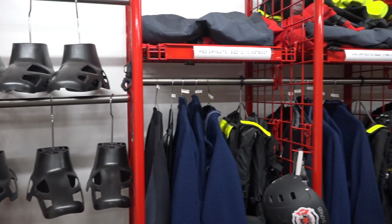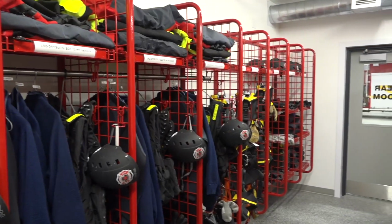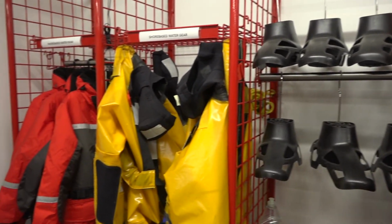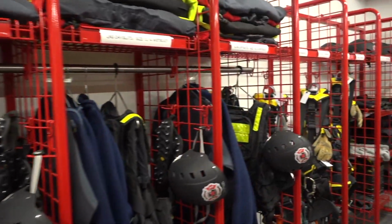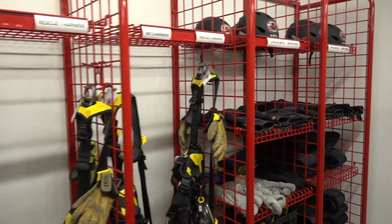There is also a whole wall dedicated for our technical rescue PPE, or personal protective equipment. Our water suits, ice suits, as well as our high angle gear are all here so that no matter what the call is, all of our PPE is in this room.